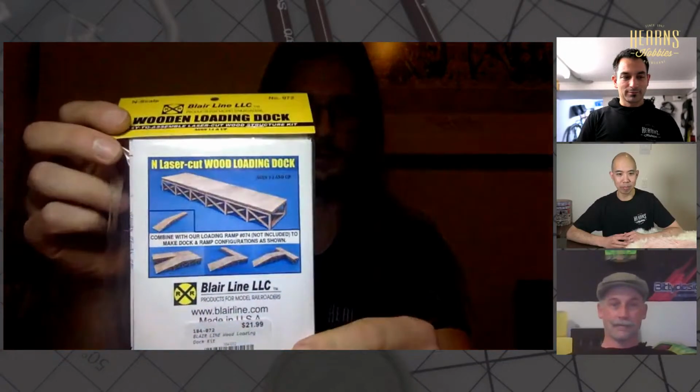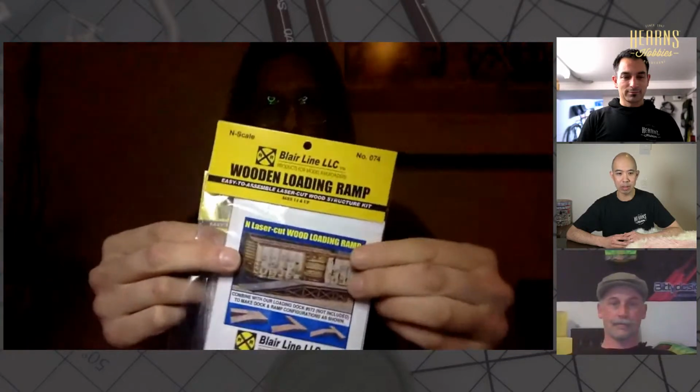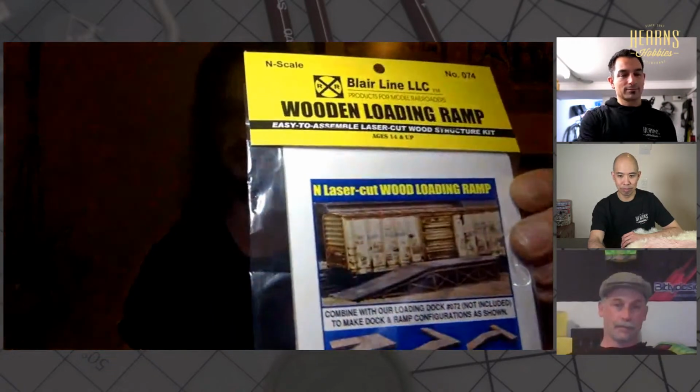Another few cool things that I've picked up recently for my model railway layout that I'm working on are these really cool laser cut wood kits from Blair Line. I've got a scene where I've got a loading dock, what they call a team track. Team tracks used to exist in small towns where multiple industries would unload from one particular spot. It's like a shared unloading zone. And this really cool etched wood kit allows you to build your own.